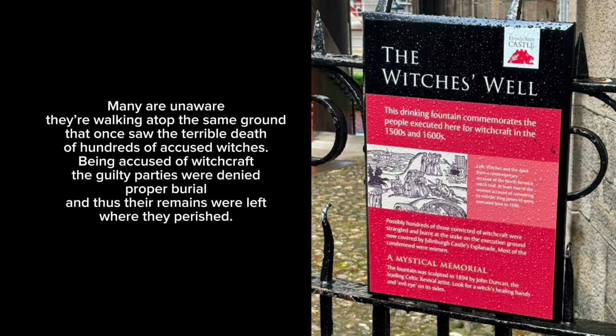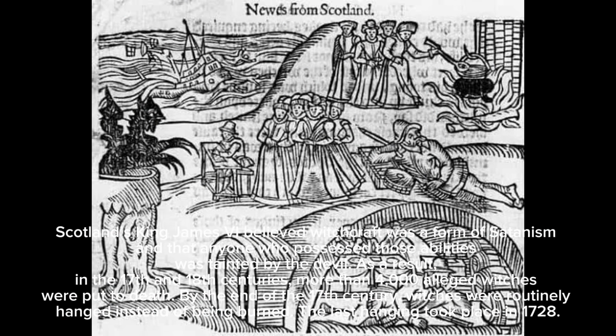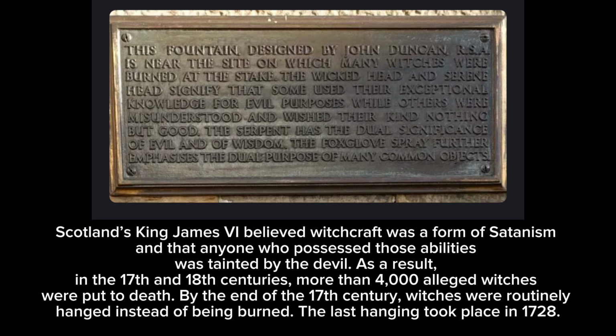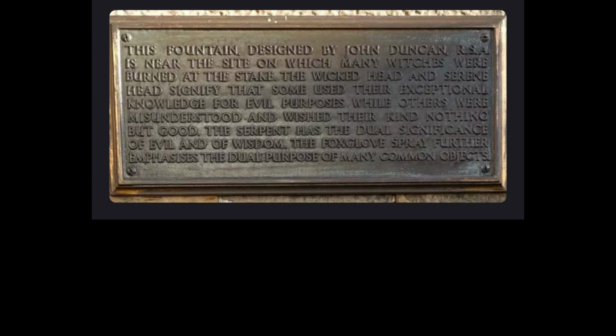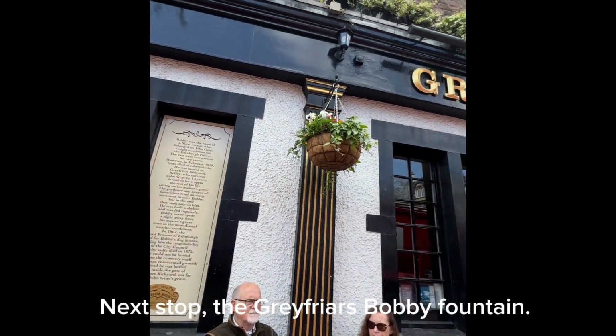Scotland's King James VI believed witchcraft was a form of Satanism, and that anyone who possessed those abilities was tainted by the devil. As a result, in the 17th and 18th centuries, more than 4,000 alleged witches were put to death. By the end of the 17th century, witches were routinely hanged instead of being burned. The last hanging took place in 1728. Next stop, the Greyfriars Bobby Fountain.